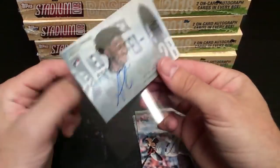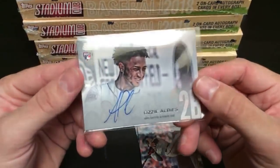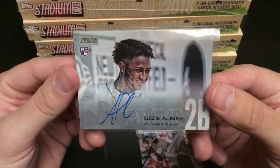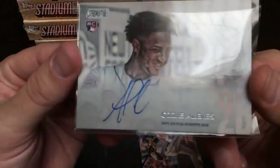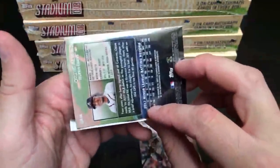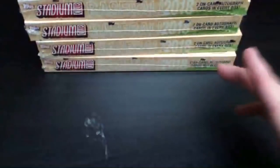AJ's got the first two hits out of the case. That's what happens when you get more spots. He bought four or five spots in this break, I think. So there you go, AJ. Hats off to you right off the top. Nice, clean autograph. I like where it's signed. I like that card. That's very cool. Box number two. What do you do?